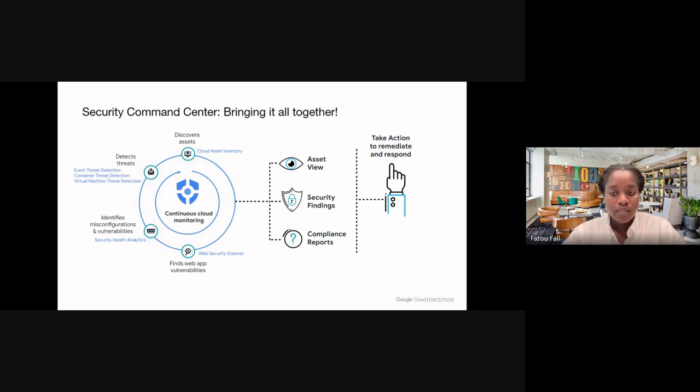With the Security Health Analytics module, you'll be able to identify any security risk in your services. With the Web Security Scanner, it will help you to detect and scan for vulnerabilities in your web applications. And our last modules will be the threat detection and the container threat detection ones that will help you to identify any malicious activities happening in your environment. And also you will be able to have some recommendations that Security Command Center will give you, and you will be able to take action quickly to remove all the vulnerabilities that the tool highlights, or discovers.